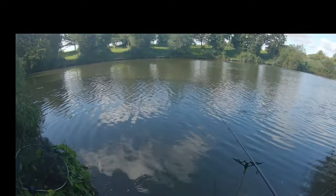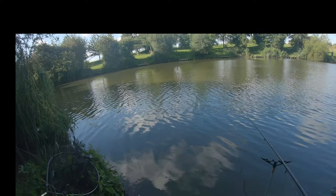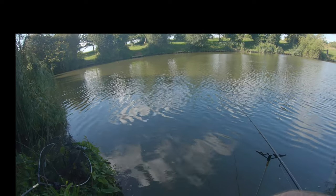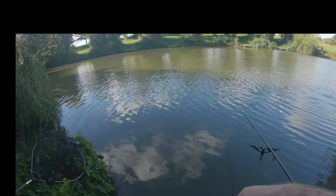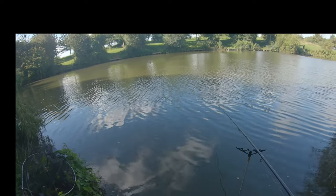It was a fair road hike today on the bikes. From home to here, it was 11 mile. Did really good, 45 minutes. Super chuffed with that. Oh, and it's off again.